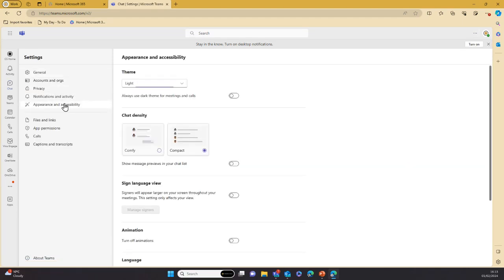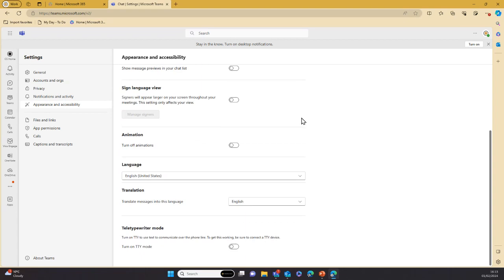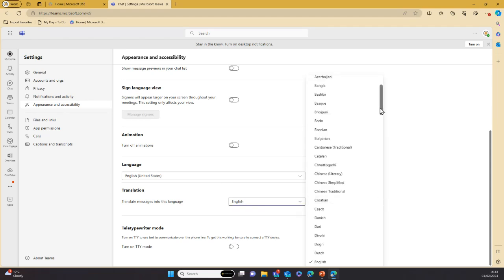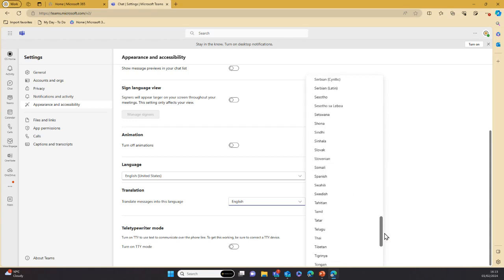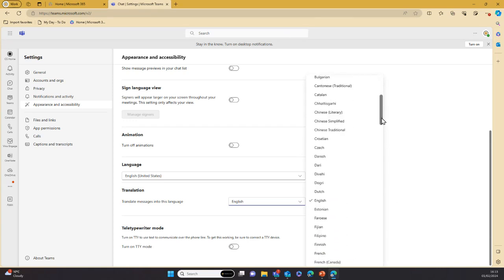Just going back into those appearance settings, there's a few other things as well. One, again, I like is translation. If messages are being translated, you can choose to translate them into a particular language. I've not counted how many languages are here, but a huge amount of languages are available for you to potentially translate messages to. So if you are working in an international organization, working with people around the world who are speaking different languages at work, then this could be really valuable for you to have a go with as well.